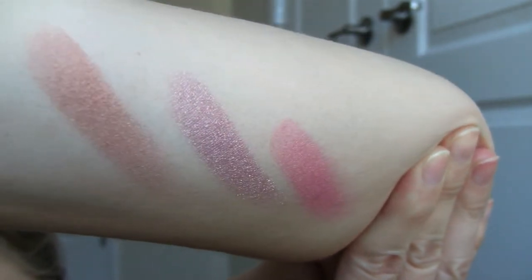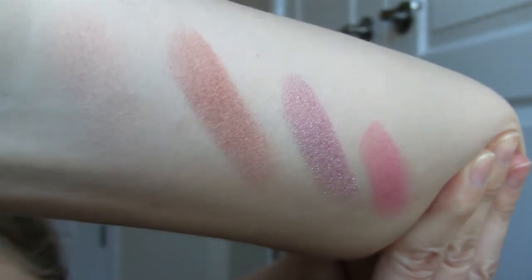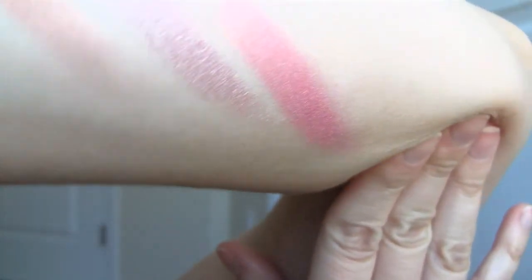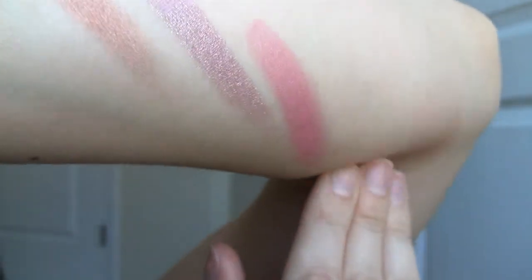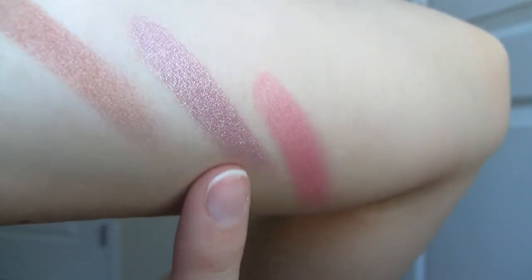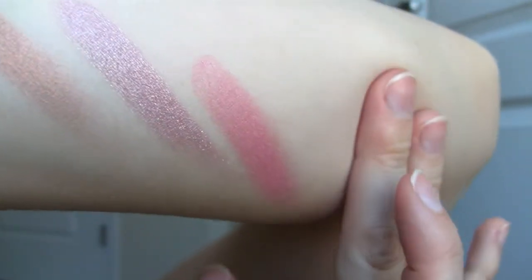It's probably even less than the MatteLight, like the Linen, I think, has more of a sheen to it than this pink color. And I forgot to mention, but of course you saw yourself, this purple one is pretty shimmery. It's the one with the most shimmer out of them. So there's that pink. And that's it.